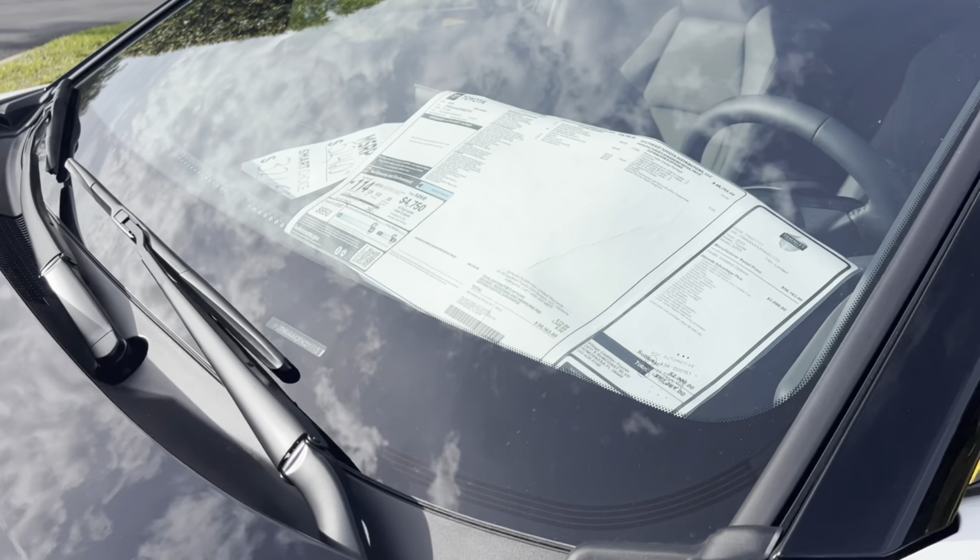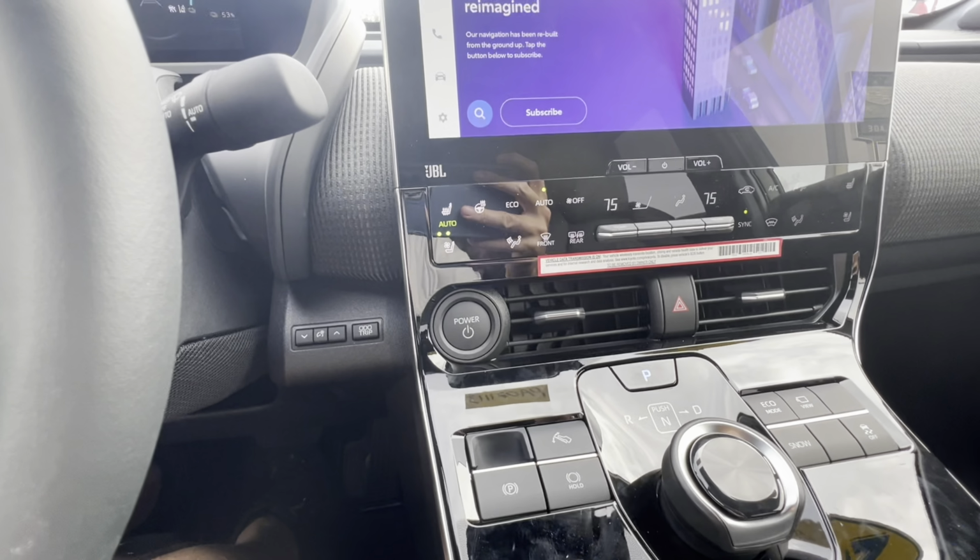Now, from what I hear, they're doing some incredible deals on these though. So a lot of cash off the sticker. Now, my Tesla's over here, right? And one thing I wish my car had is this right here. These are air-conditioned seats, which feel incredible in Florida, let me tell you.